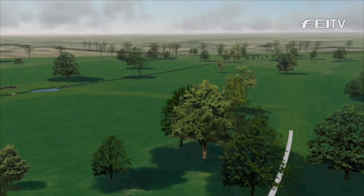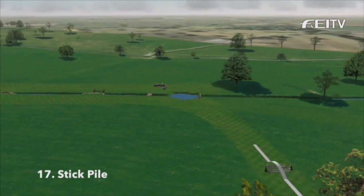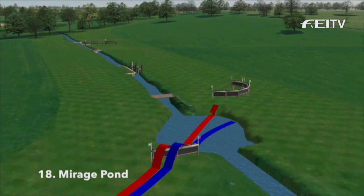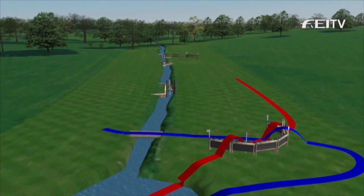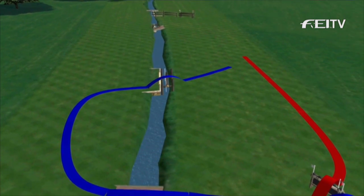With its maximum base and top spread, the FEI Classic Stick Pile at 17 isn't for the faint-hearted. The Mirage Pond at 18 may be one of the most challenging questions on the course. The A element is an angled hedge landing back on dry ground. They then splash through the pond to take on a double of sharply angled hedges, requiring accuracy, bravery and nimbleness from horses and riders. The alternative is lengthy, but might attract some seeking a completion.